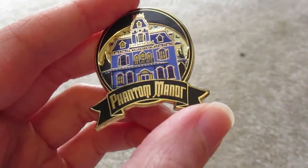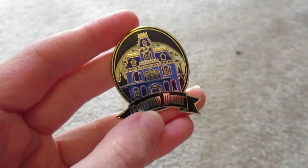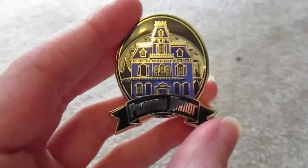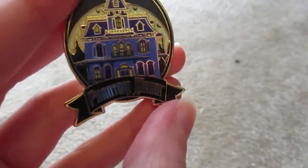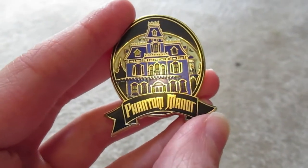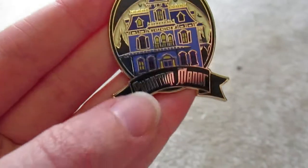Mansion. So I picked this one up for myself on a trip that I will definitely talk about at a later date, because I know pins from that trip are going to be featured in later months. But I love the Haunted Mansion. The Phantom Manor pin is really cool. I actually have a matching shirt to it, and this pin actually glows in the dark.